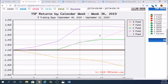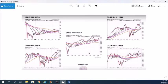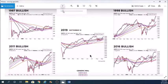The next thing we're going to look at is the CCM market model. They have a YouTube channel, please check them out. One thing they like to do is look at historical models and things of the past, and based off of that, look at where we are today. As you can see, based off of what we've had in the past, this is 2019 here.